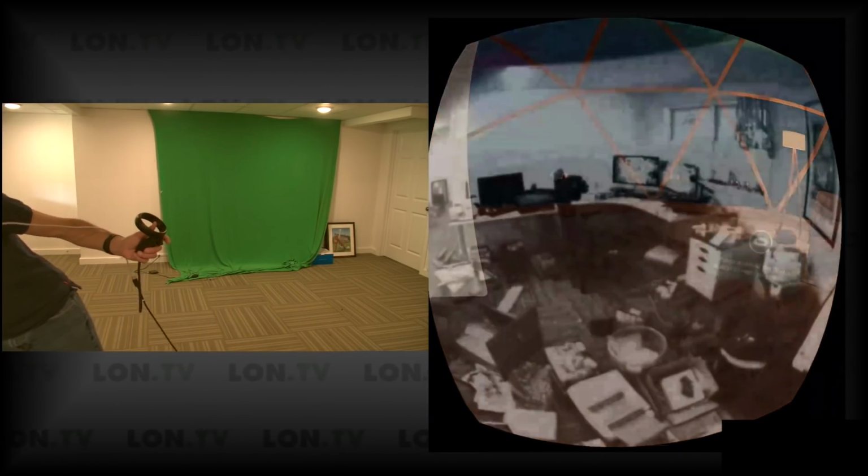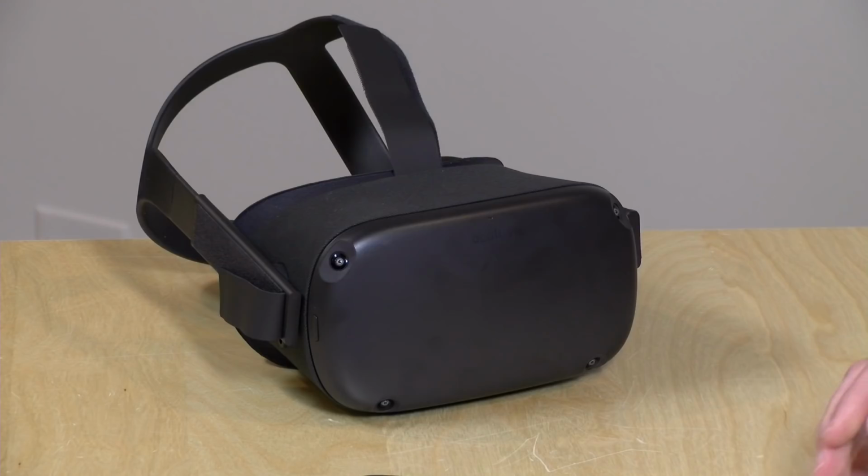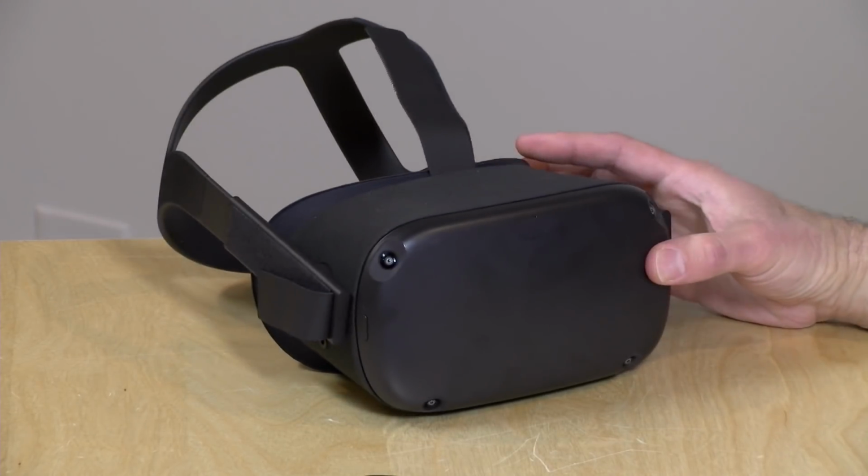So if you get a little too into it, it will help you not injure yourself in the process of playing, but I do recommend having a nice big space to make it happen.